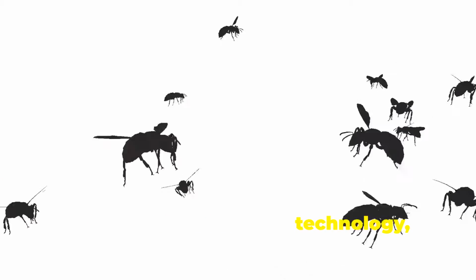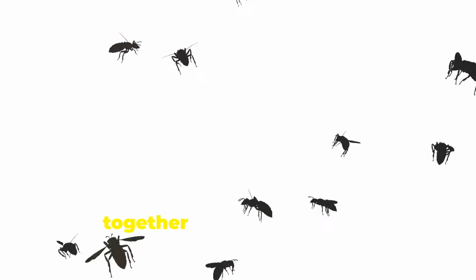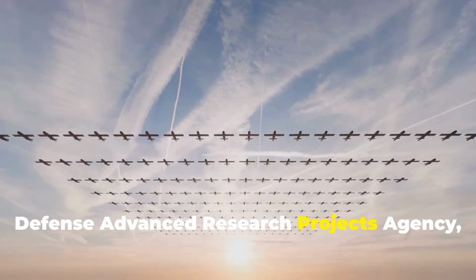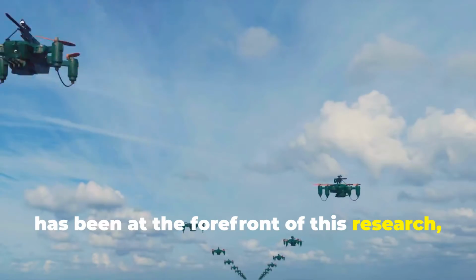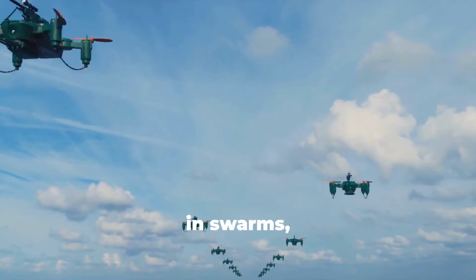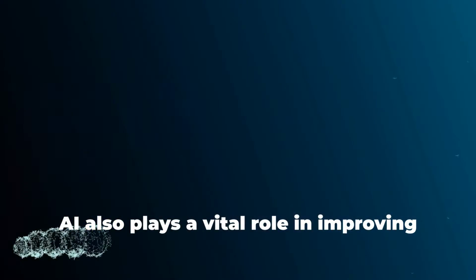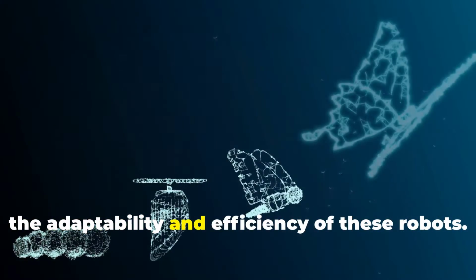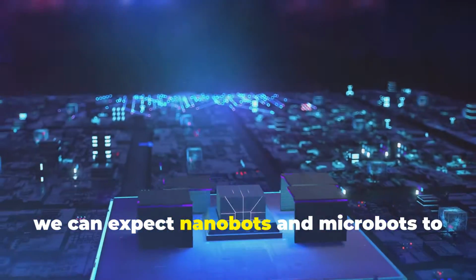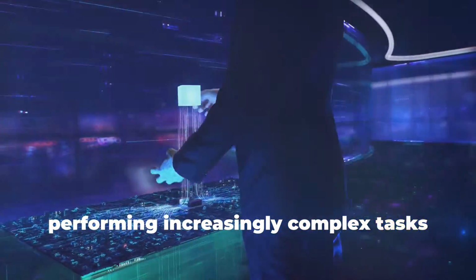In the world of military technology, AI is critical for swarm robotics, where large groups of small robots work together to complete tasks. DARPA, the US Defense Advanced Research Projects Agency, has been at the forefront of this research, developing AI algorithms that allow micro-drones to collaborate autonomously in swarms, providing new capabilities in surveillance and reconnaissance. AI also plays a vital role in improving the adaptability and efficiency of these robots. As AI continues to advance, we can expect nanobots and microbots to become even more sophisticated, performing increasingly complex tasks with greater precision.